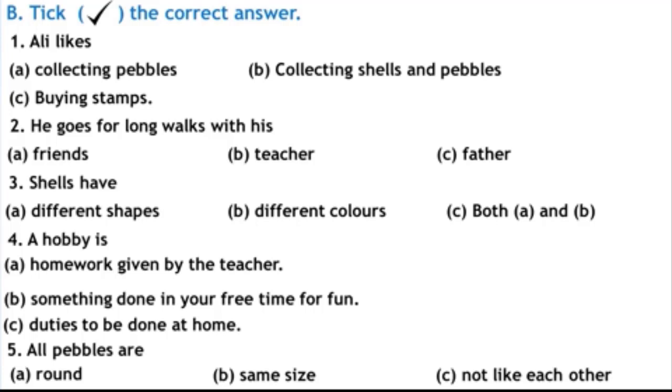Let's do part B. Take the correct answer. Let's read the first statement. Ali likes option A, collecting pebbles. Option B, collecting shells and pebbles. Option C, buying stamps. Okay, dear kids, now think about it. What will be the correct answer? Yes, the correct answer is collecting shells and pebbles. So, put a tick on collecting shells and pebbles.